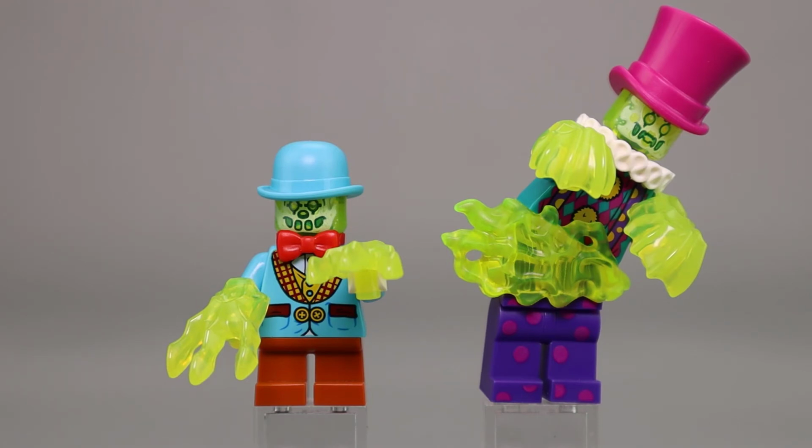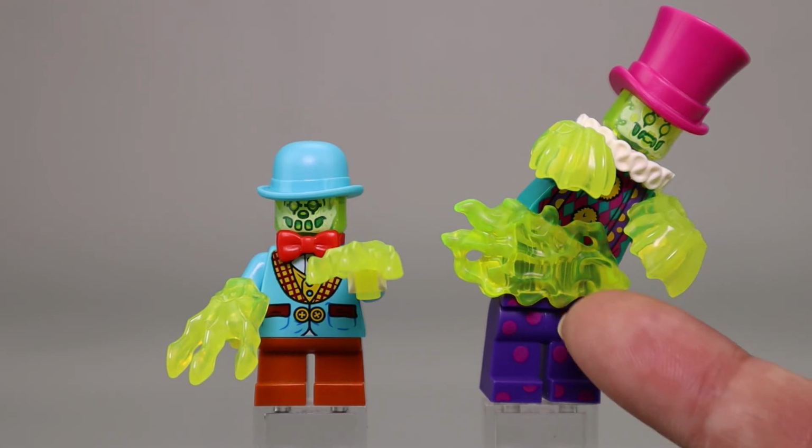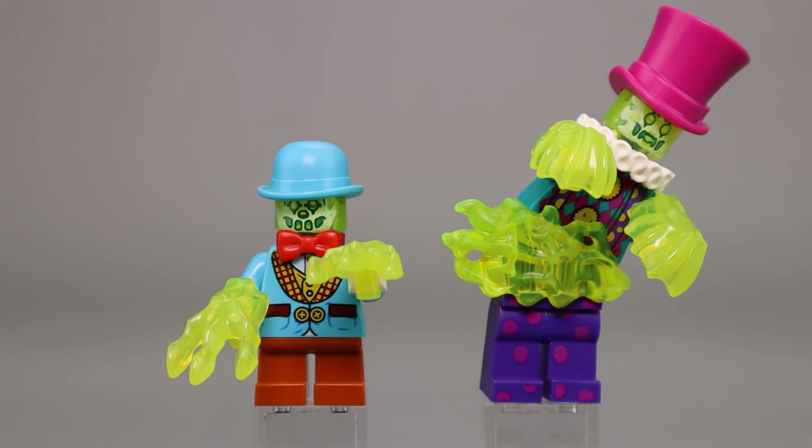Terry has this new gloom piece here which angles her torso, so it goes in between her legs and her torso to kind of show her separating as if she was cut in half, which makes for a really good effect. She's also wearing these power pieces that show her hands glowing, getting ready to perhaps shoot some gloom. And her head also has been switched out for this trans yellow-green colored head.